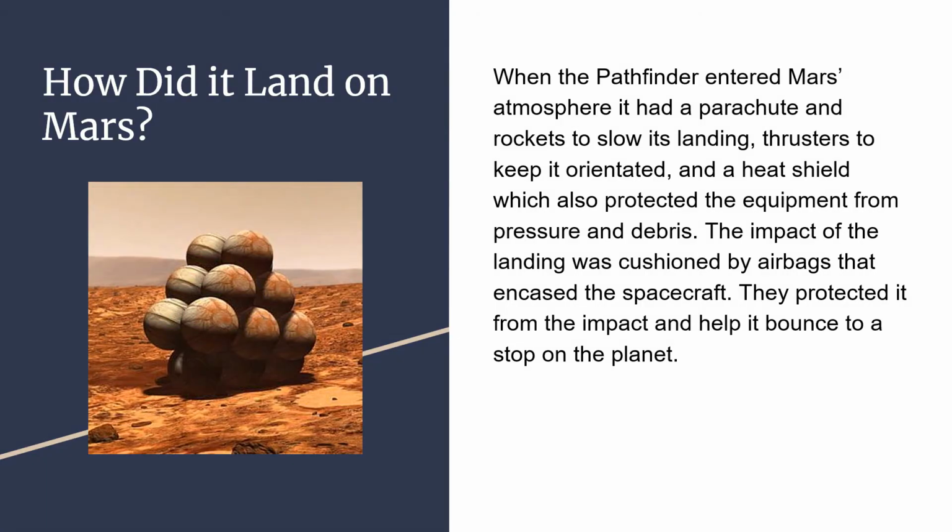How did it land on Mars? When the Pathfinder entered Mars's atmosphere, it had a parachute and rockets to slow its landing, thrusters to keep it oriented, and a heat shield which also protected the equipment from pressure and debris. The impact of the landing was cushioned by airbags that encased the spacecraft. They protected it from the impact and helped it bounce to a stop on the planet.